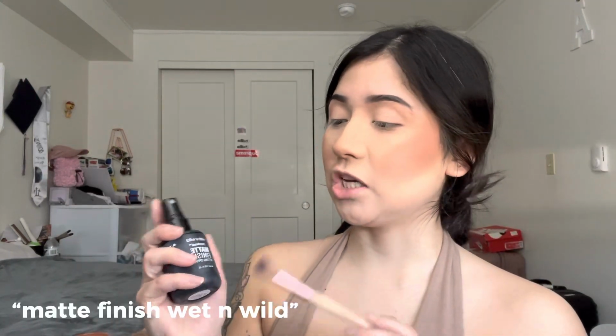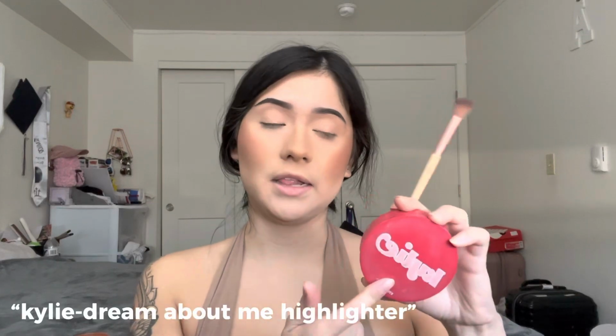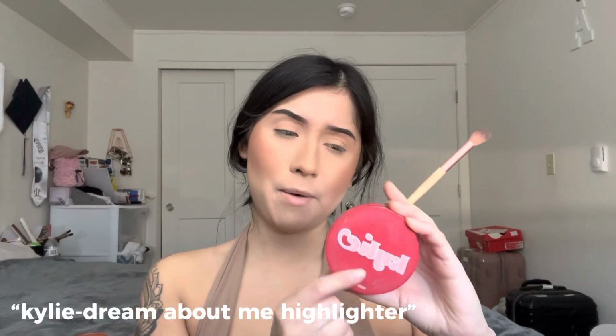And then I'm gonna use highlighter. I can honestly use any brush for my makeup. Like, I'm so creative with it because I lost my highlighter brush, so I'm just gonna go in with my eyeshadow brush. I just use the side of it, and then when I'm doing my eyeshadow, I just use the front of it. So I'm gonna use the Matte Finish Wet n Wild. It's a setting spray. I put it on my brush so it could go on more smoothly and be more long lasting. And then I'm gonna go in with my Kylie Dream About Me highlighter.